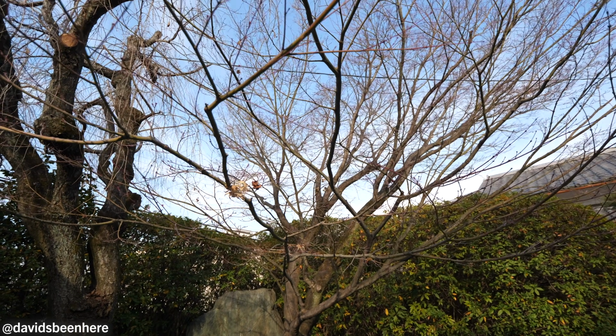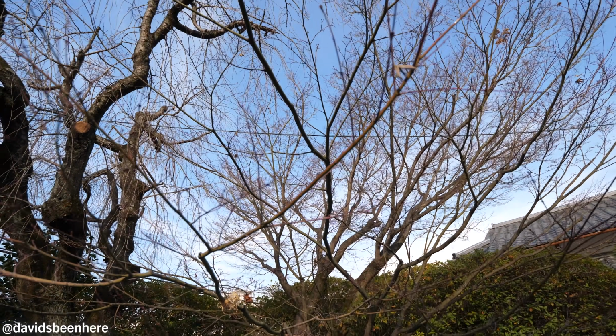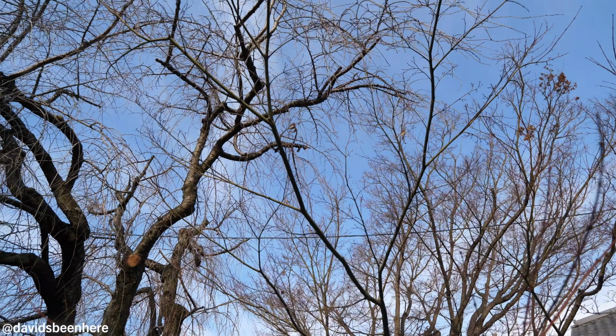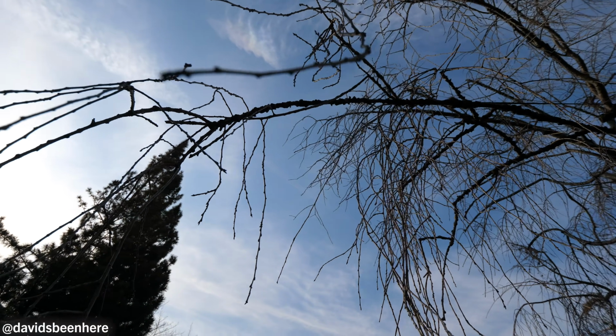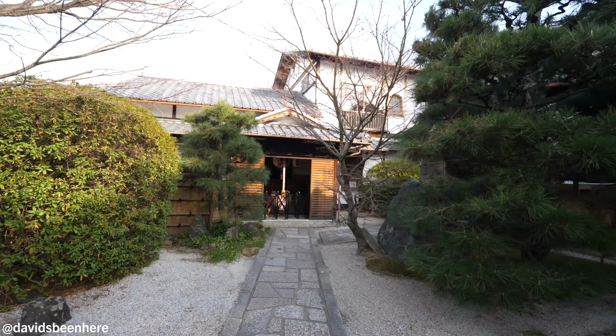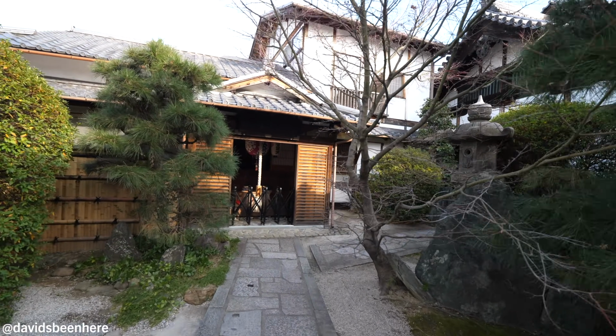So this is a cherry blossom, bloom in springtime. And especially we call this cherry blossom shidare cherry blossom. In English, weeping cherry blossom. This is a maple tree with no leaves this time, but they have very red small leaves in November.